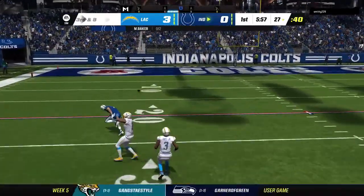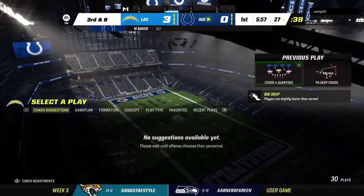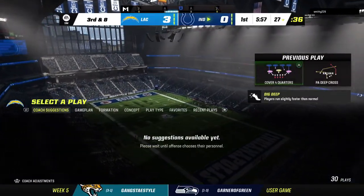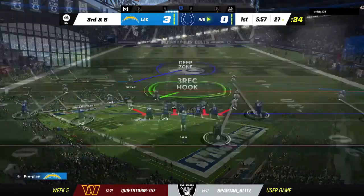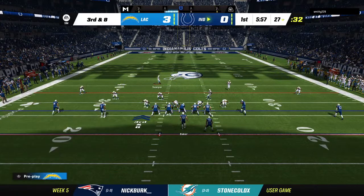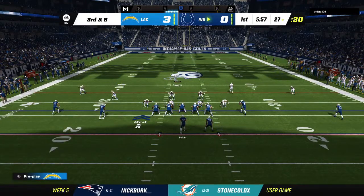Left side. And that's going to be incomplete. Good effort there, trying to take a shot, but it's third down. But they certainly came out firing in this one, and while that one was incomplete, I can't imagine that'll be the last shot that they take in this game.